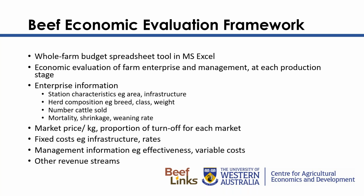We also include the market price, and a neat thing with the model is that you can include the proportion of turnoff for each market. So you could run the analysis looking at a different percentage split between, say, supplying a proportion of cattle to live export and another proportion to the abattoir, which we know is what many producers do.